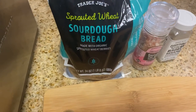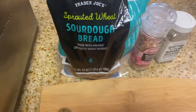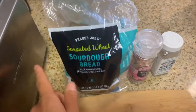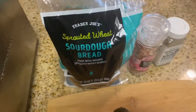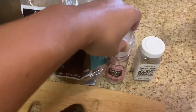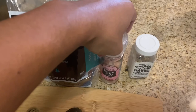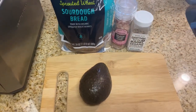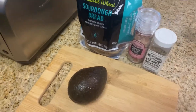So for breakfast this morning, I'm gonna have my smoothie, but I'm also gonna make some avocado toast. I've got my avocado here, and I've got my Trader Joe's red wheat sourdough bread. I guess this is their take on the Ezekiel bread brand. And this is the Himalayan pink salt crystals and some everything but the bagel seasoning as well. I'm so excited to make this, and I will let you guys watch me as I make it.